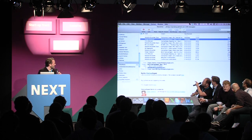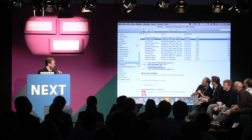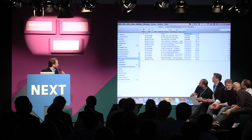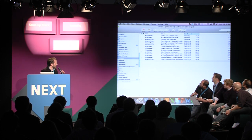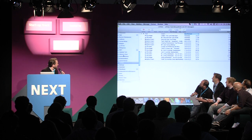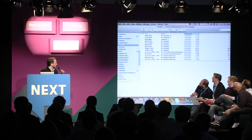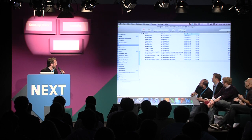If you would share this folder with me. I have it shared with friends. And this, for example, is a folder where my co-founders and I send email links that we find interesting. Or this is a folder where one of my co-founders, Jan, does all the communication with the designers. So the designers send emails, he replies to them, and they all get synchronized.